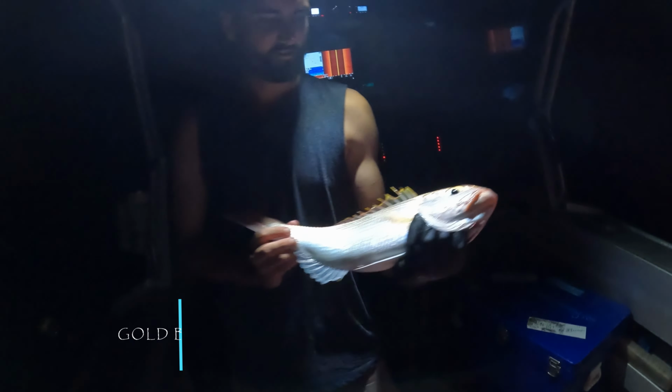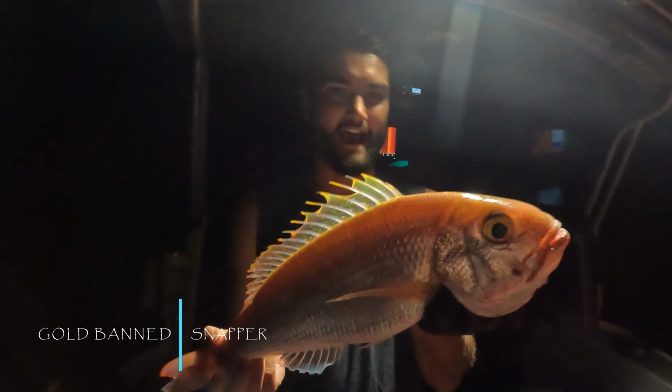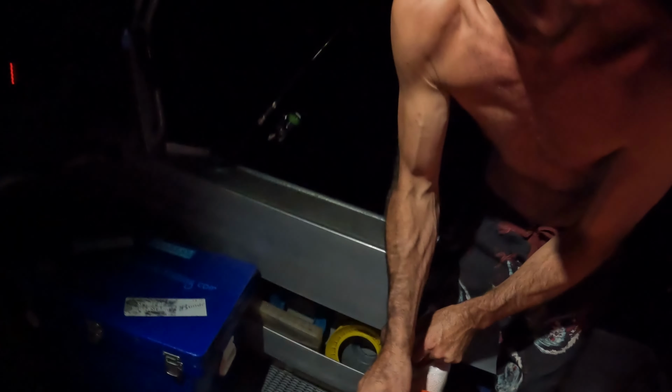Oh, we've finally been able to get one. Sorry, I'm out of breath. I just pulled up this gold band. You still on, Brad? Yep. So Brad's got one. I've just dealt with this gold band snapper. Nice little gold band snapper. First fish after fishing for like 4 hours. So yeah, we're on the spot now. Brad's already got a little nanny down there.